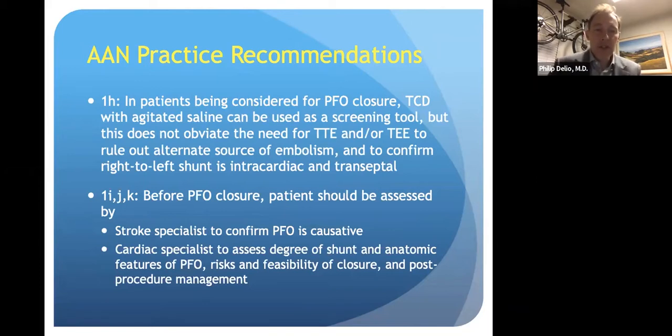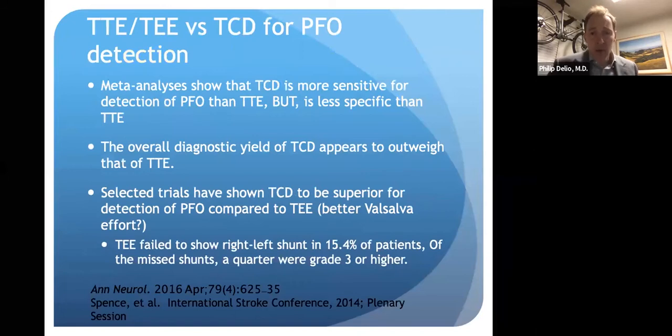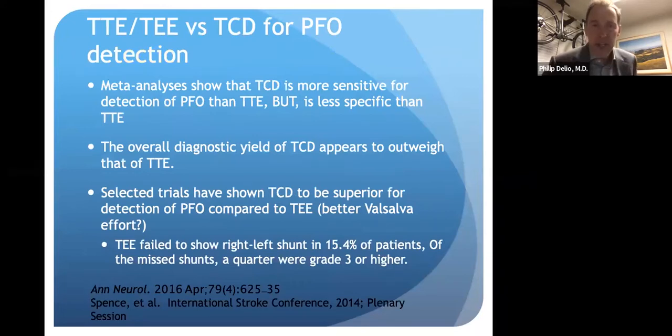So it basically determined that in patients being considered for PFO closure, TCD with agitated saline can be used as a screening tool. This does not obviate the need for TTE or TEE. And then I bring this up because there's often a lot of discussion about the best format for imaging patients with PFOs and what are the best screening tools. Here's sort of what we've relied on. There's a number of studies that have looked at this.